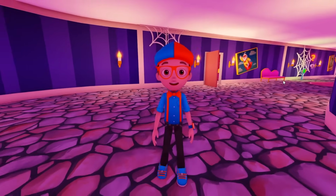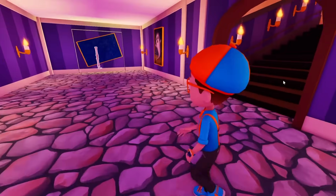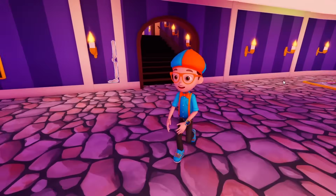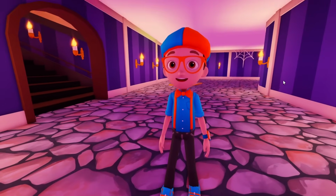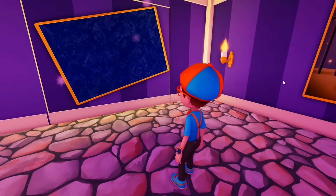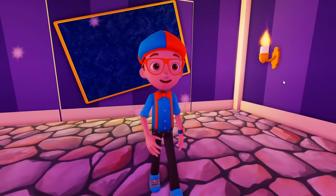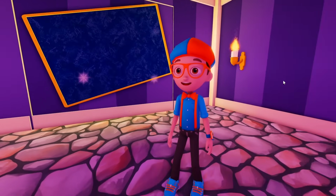Stay focused, Blippi. This is fun. Whoa, it's so fun exploring a haunted house. Wait, did you see that? Was there a picture frame on the ground? And look, it's another bone, yeah! Okay, so we have two bones, but we need a few more. Wait a second, that wall looks interesting. Wait, I wonder if that wall is actually a door.